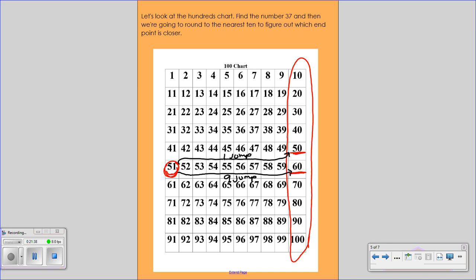Which one's a closer distance? What is it, Ella? 50. Yeah, 50, I only had to do one. It looks kind of weird because of how this chart's laid out. But 51, to get all the way to 60, I had to do nine.